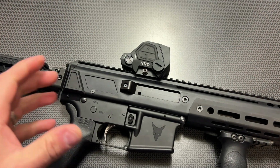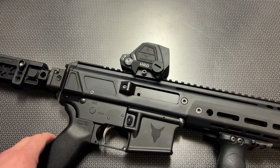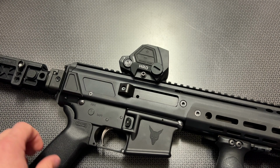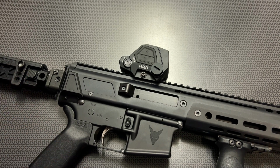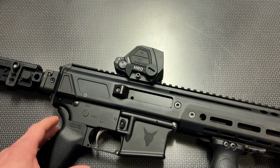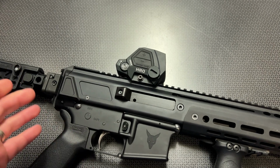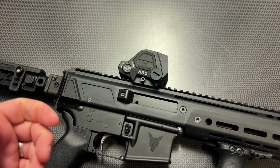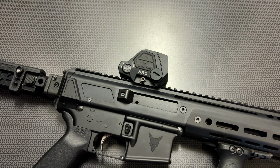Now, this is not a prism optic like a Holosun. You're still getting the 50,000 hour battery life of that diode that they're using in here, making it just kind of like the best of both worlds: a protected emitter, a long battery life, and a crisp dot. The dot gets plenty bright for 99% of lighting situations, and overall it's a really solid dot.